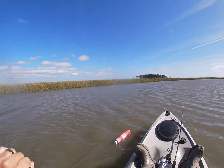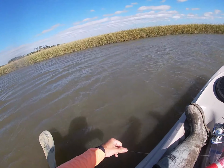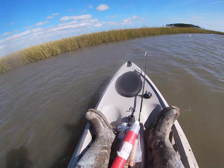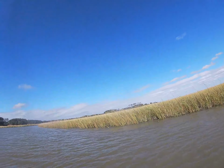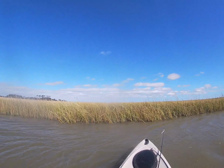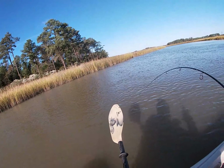Not getting skunked today. It is blowing. Oh my goodness. A little dab. Let's get that weight over here. That's two for the day. Man, a little skinny thing, but if I wasn't feeling lazy, I'd eat that bad boy. Yeah, I don't know what it is, but it's decent.